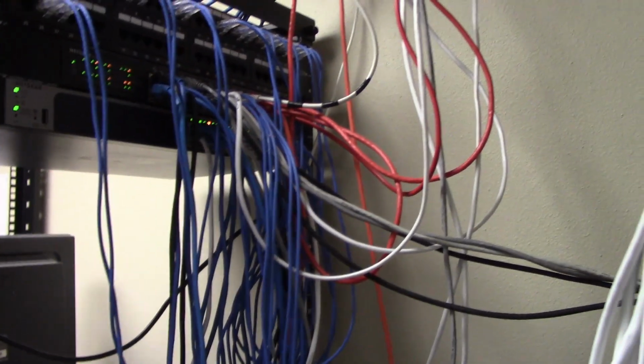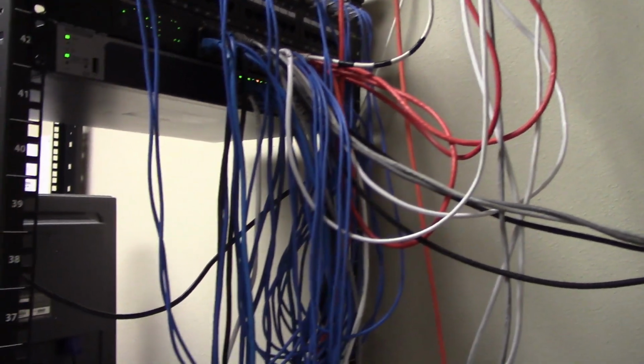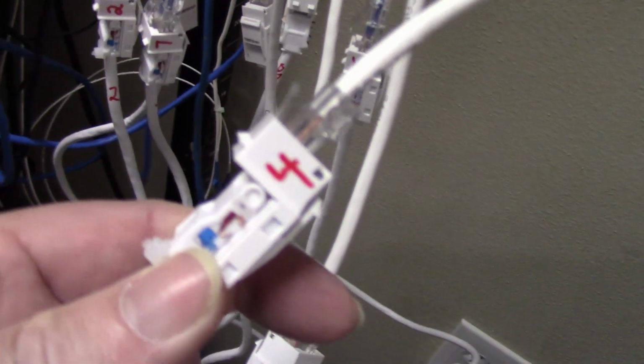TrendNet. It's going to be a, what do they call those, where you can put the keystone jacks in. So I've wired all these with keystone jacks. They've already been labeled, numbered, tested. All the connections are now live. They're good. So the client will be ready tomorrow when their employees come in to work.